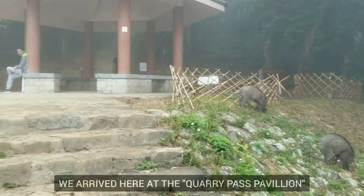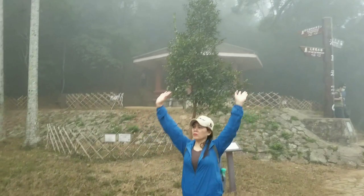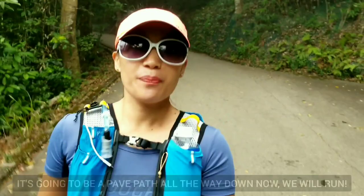And from here, we're gonna choose to go Tai Tam Tuk Reservoir, because it's still early. Alright, let's follow Tai Tam Tuk Reservoir. We're gonna take it for 1.5 hours. It says there, 4.5 kilometers. Let's go! So it's going to be a paved path now all the way to Tai Tam Tuk Reservoir.